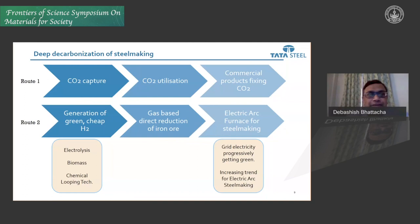And essentially, there are two routes. One is to capture the CO2 that is coming out, because you cannot just wish it away with all the expensive assets that are in place. So CO2 capture at scale. And when I say at scale, a typical integrated steel plant would be about 10 million tons annual capacity, which would be producing about 20 million tons of CO2 per year. And we would need to capture 20 million tons of CO2.